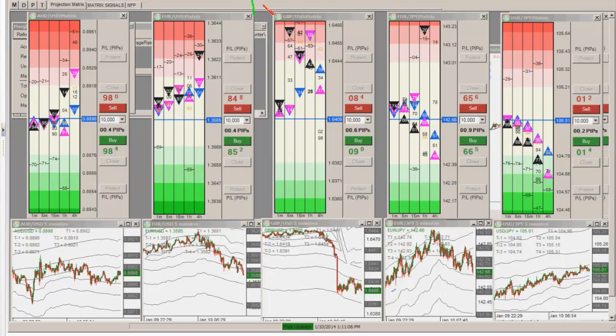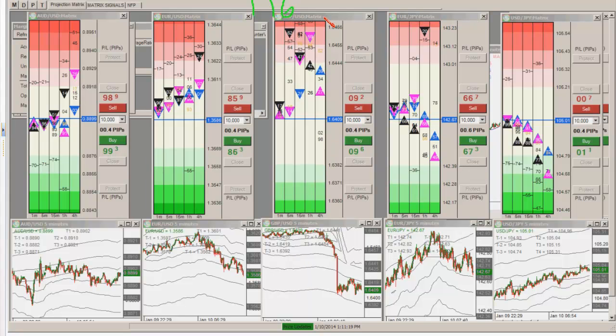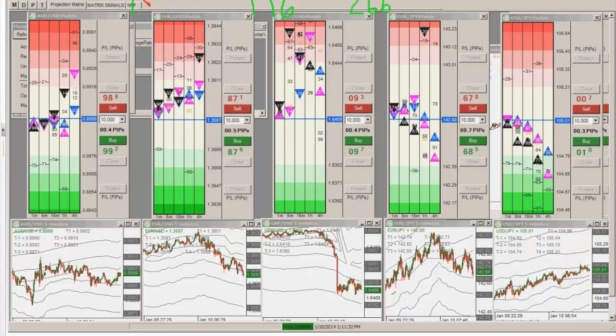Non-farm payroll numbers, which are expected to come in at 196,000. What we would do here is we would probably add 70 and subtract 70. So we're looking at, let's say, on the positive side, 266, and on the negative side, we'd look at 126.